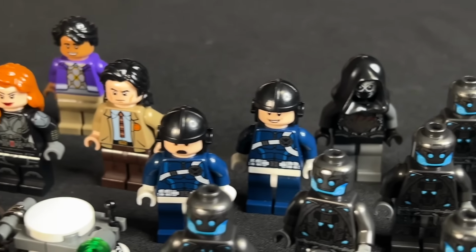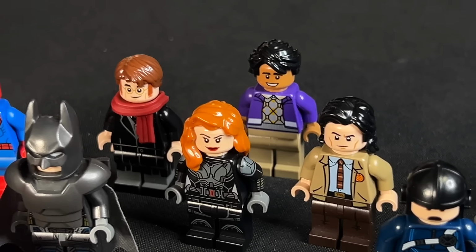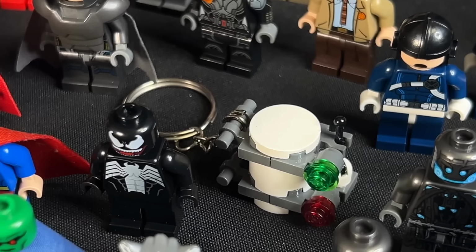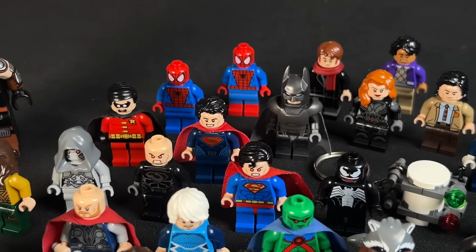Got two S.H.I.E.L.D. agents, a Sakaaran warrior, Loki, Black Widow with the wrong head. I just really wanted these figures in the back for parts. Armored Batman. MC Bricks gave me this keychain, which is a mini kit from Star Wars, which is cool. Just kind of all stuff through here.